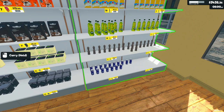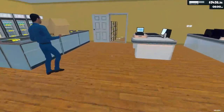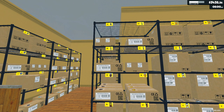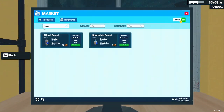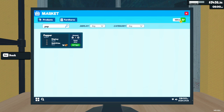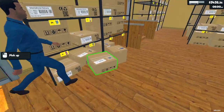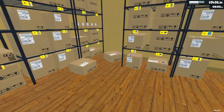We are running low on salt. Okay, that's surprising. Maybe we can add some pepper. Let's see if we have any in our back room here. We do have salt on the shelf. We can probably get another box of that and pepper as well. Add some salt and some pepper. There we go. Now, do I really need to order any of this stuff today, though? I think we'll be fine.